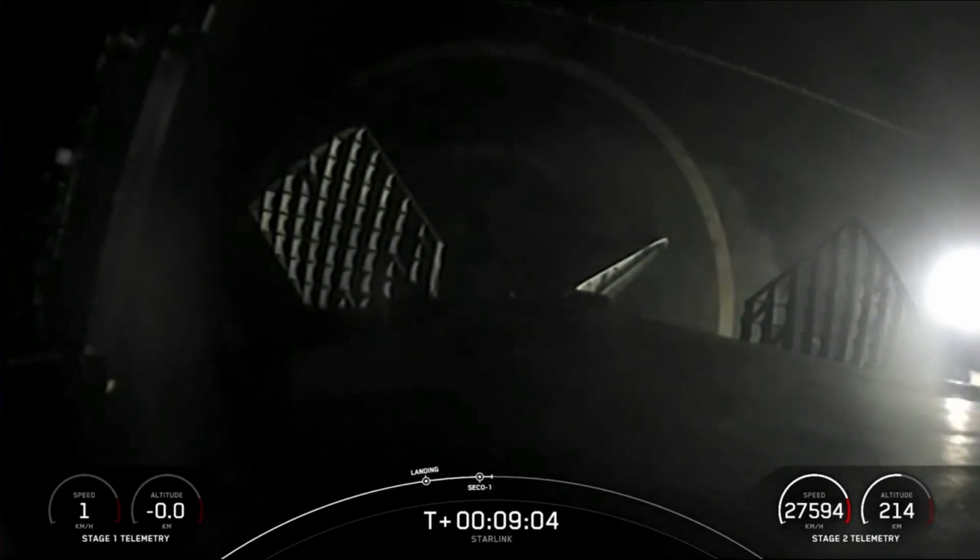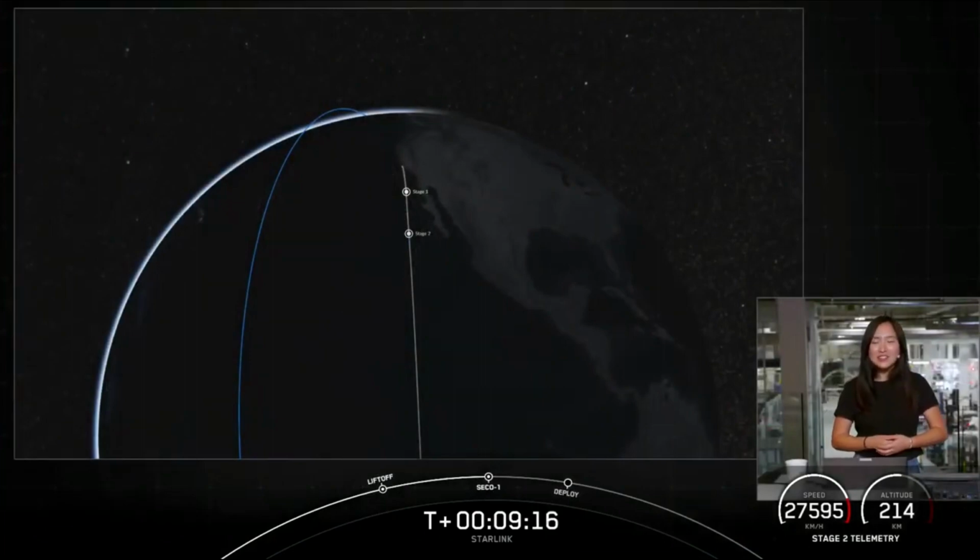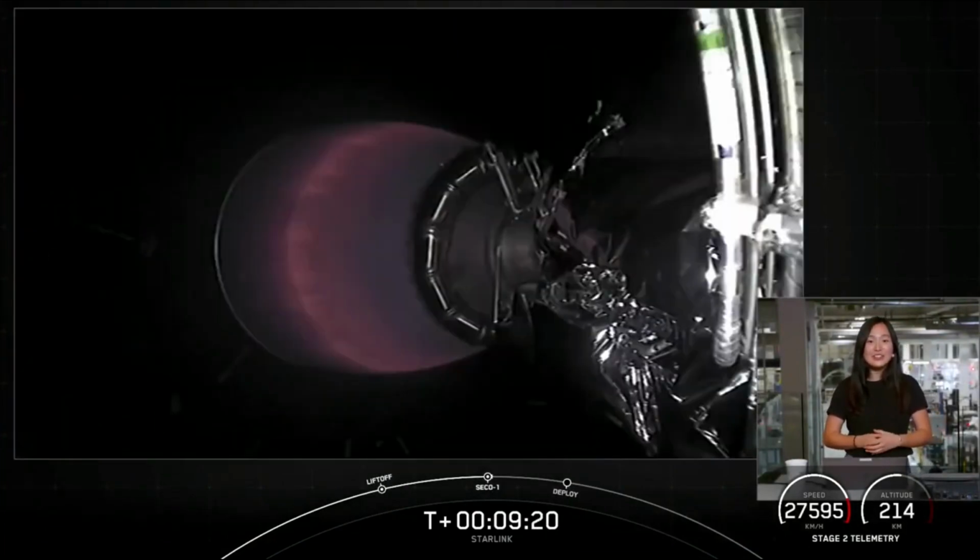As you can see from that beautiful Stage 1 view, landing confirmed of Stage 1, having landed on our drone ship for the 10th time. This marks our 90th overall successful recovery of a Falcon 9 first stage, and the nominal orbit insertion. 124th successful launch of a Falcon 9.